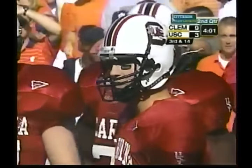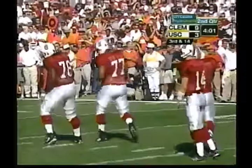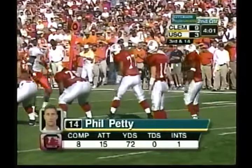So Petty, third downs today. South Carolina 2 of 7 on those conversions, and it's third and long here, and you don't want to make any mistakes on this side of the field. You're at your own 10-yard line in a close football game.